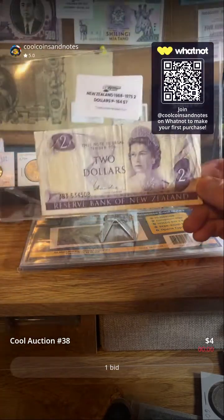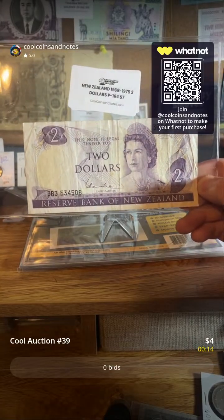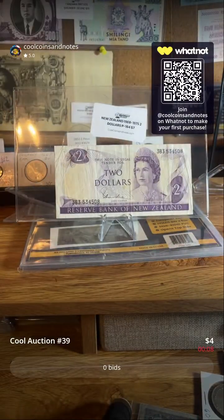All right, James takes it. Enjoy, James. Let's go ahead and run this. We got $2, New Zealand, 1968 to 75. Has the bird on the back. Queen Elizabeth. $4 start on this. Decent little note. I mean, it's fairly priced. Like the Queen.